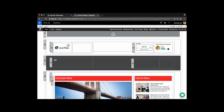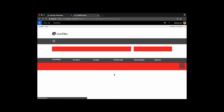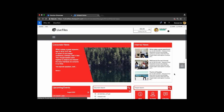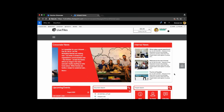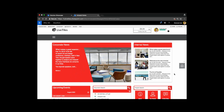I'm just going to back into the finished page that I started with, because there's some more elements that I want to showcase on the finished page. So now you've gone and finished your intranet site, right? Or your landing page, or maybe you finished the entire hub, the entire robust intranet, and you want to see how functional it is. As Joe mentioned, consumption. You want to make sure that your users are consuming, that what you built is actually useful to them. So how does LiveTiles help you do that?